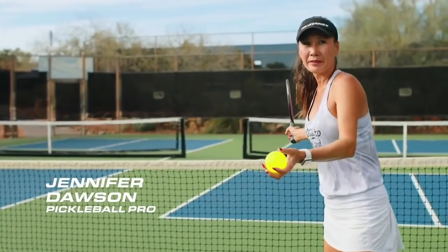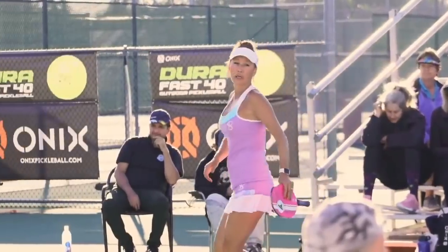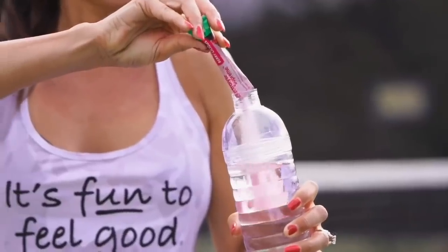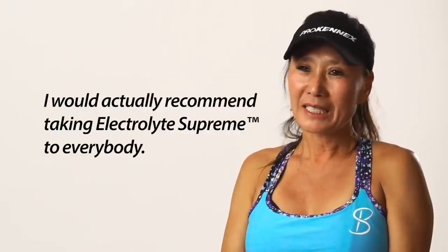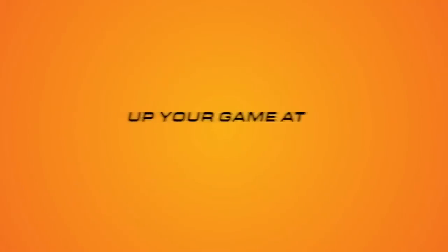Pickleball is crazy. It's an all-day event. You're getting dehydrated, you get tired, and I've kind of had issues with cramping all my life. I would be taking pickle juice, salt tablets, eating mustard packets. I've just tried to manage it, but it's been really difficult until I tried Jigsaw's Electrolyte Supreme. I would actually recommend taking Electrolyte Supreme to everybody. I haven't cramped. I'm able to go out there with confidence. It's been a godsend for sure.